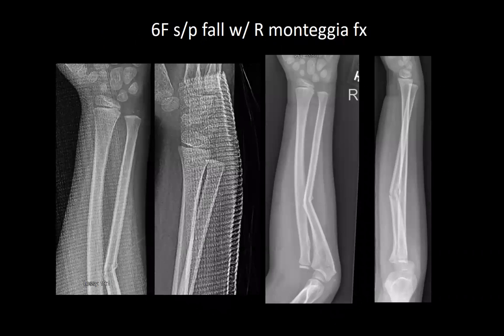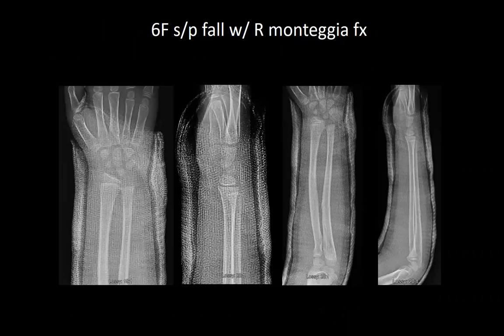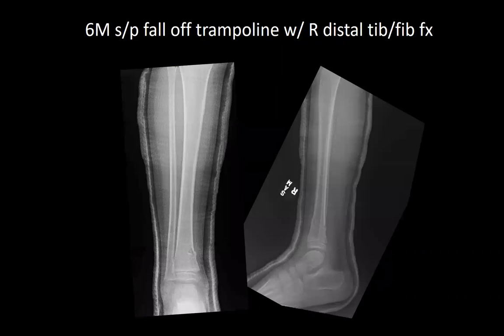This is a 6-year-old female with a right Monteggia fracture, status post fall at camp. She was neurovascularly intact, closed, reduced, and placed into a long arm bivalve cast. This is a 6-year-old male, status post fall off a trampoline with a right distal tibia fracture. She was neurovascularly intact, closed, reduced, and placed into a long leg bivalve cast.